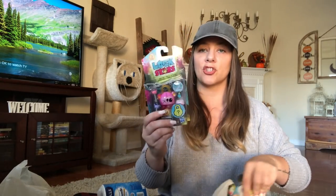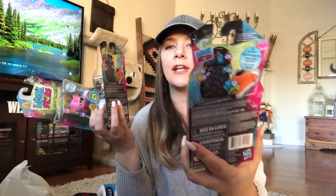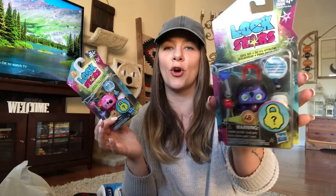So I picked up some more of these Lock Stars. I got a pink one and a purple one and a blue one. So the blue one, this teal one, could be for a boy. And what they do is they put them on their book bag or their shoes, and it has a whole little set thing. This is by Hasbro, I believe. Yes, by Hasbro, so it's a good brand. And this one I thought was so cute. It's a little purple girl. And then this one's a little pink monster. I think they're kind of like monsters or something.